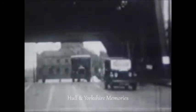I can also remember the new North Bridge being built. It was opened, I think, in August 1931. It was a lift bridge, but the old Drypool Bridge, which was in use through both wars, was a swing bridge. For most of 1935, they were making Queen's Gardens, and R.G. Tarrant shifted Wilberforce Monument and put it where it is now.